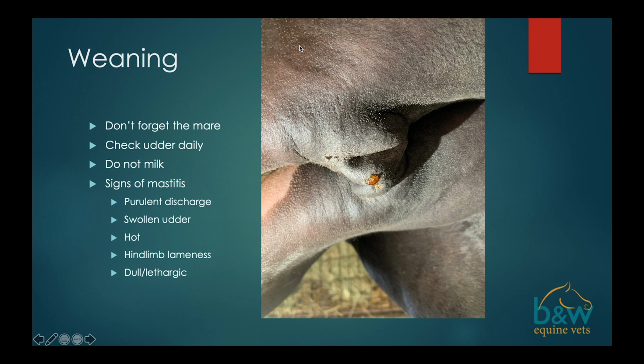Check the udder daily after weaning. Make sure there's no signs of mastitis: any discharge, swollen udder, heat, hardness, hind limb lameness as well. That can be a common occurrence where they look lame on one leg. What they're actually doing is swinging their leg wide so that they're not brushing the udder as they take a stride underneath them. Make sure she's not dull or lethargic, not got a temperature.